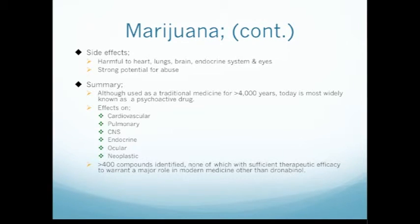There are over 400 compounds identified, none of which have sufficient therapeutic efficacy to warrant a major role in modern medicine other than use in dronabinol for nausea.